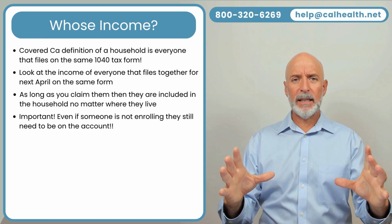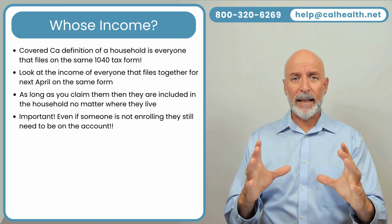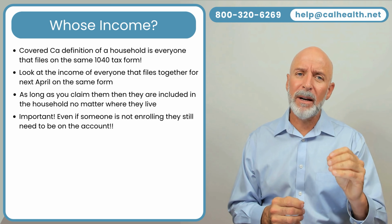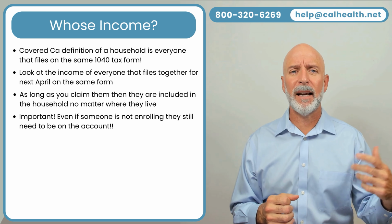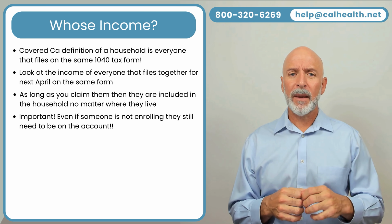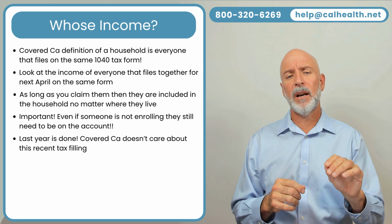So everyone on the 1040, enrolling or not, that income, that's what we're looking at for the calculation. Then finally, what period of time? A lot of people will look at last year and be like, oh, my taxes I filed because they just did it in April. It was $50K. Last year's done. It's over. Ancient history in terms of Cover California.